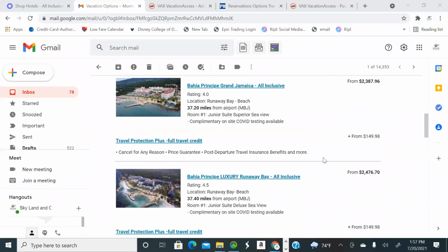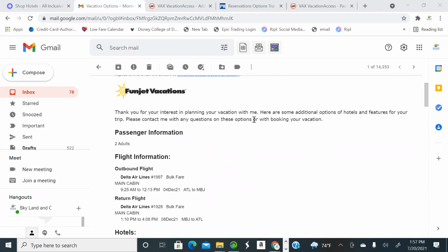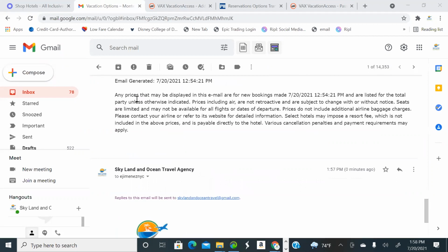Yes, and that's the cool thing about VAX too, because they will enter that. Hold on, let's see. Thank you for booking. Please contact me with any questions regarding your booking. Any prices displayed in this email are for the total price per party, unless otherwise noted. Okay, so it'll tell them the policies here. Prices do not include airline baggage fees. They'll also mention that some resorts impose a resort fee.